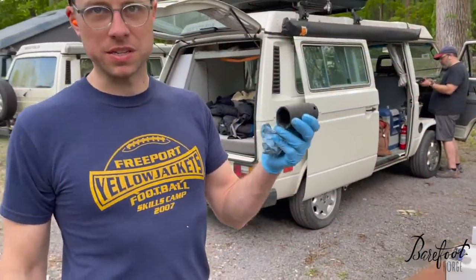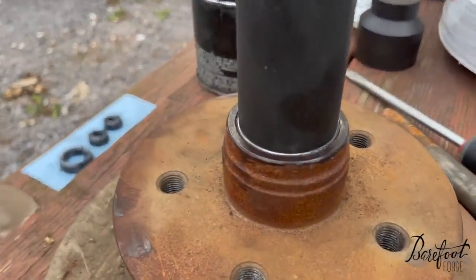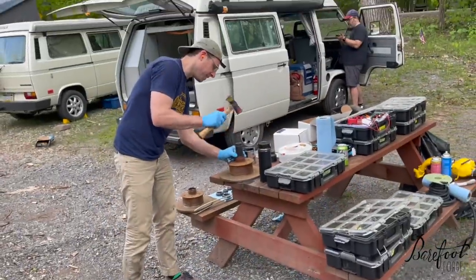This is the biggest socket that we have. And oh, that is exactly as good as it gets. The right size. Send it. For a picnic table rebuild, that'll do.